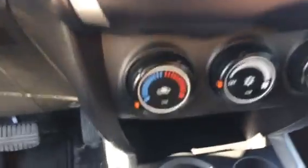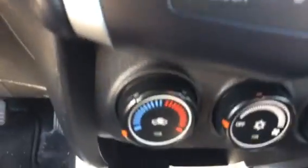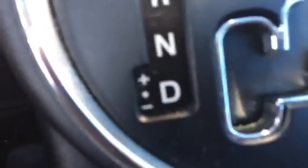We also have our climate control. It does come with air conditioning. We do have four-wheel drive right here. Also, you can shift through the gears yourself down here by throwing it to the left. Heated seats. Nice cloth interior.